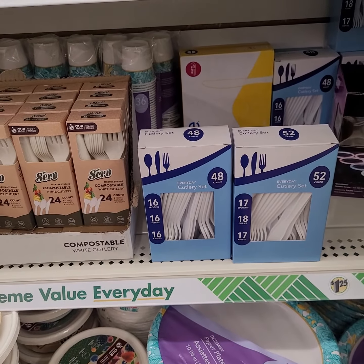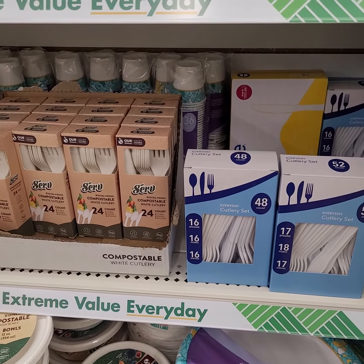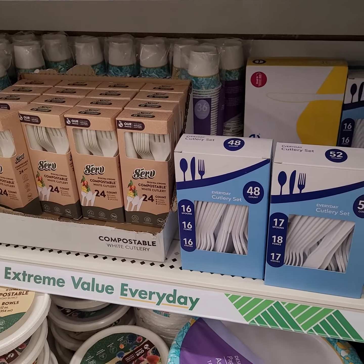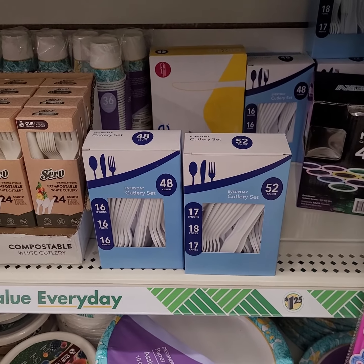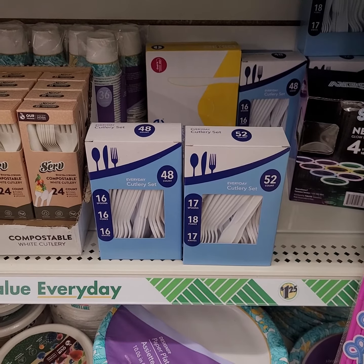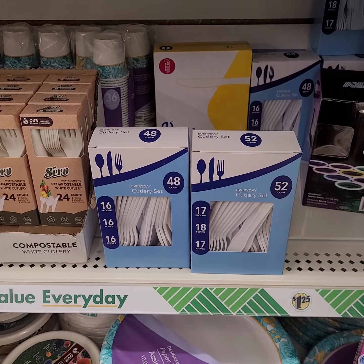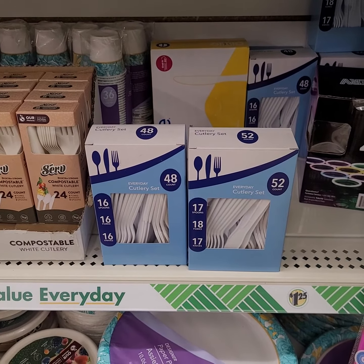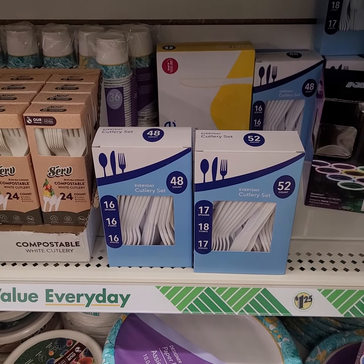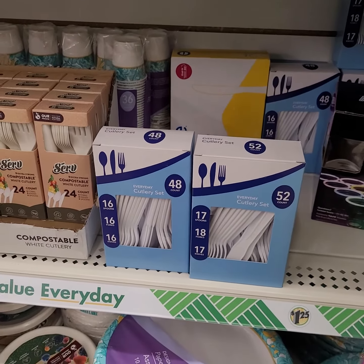Yeah, sometimes stuff just doesn't make sense to me, and I have to really, really look into it. You can get $48 for $1.25, or you can get $52 for $1.25. No brainer. Like, you're getting the spoons, the knives, and the forks. Why get 48 when you can get 52 for the same price? But that's not my business. I'm just sharing.